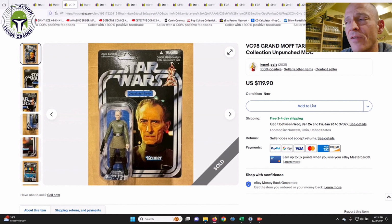But if you're into the TVC 1.0, this one last year was going 175-ish, somewhere in that ballpark, maybe plus or minus 25 bucks. But this one sold free shipping for 120 US dollars. So a pretty good deal, I think, for VC 98 Grand Moff Tarkin. And now's a good time to kind of fill in that hole if you're looking for that one, because that price has definitely really dropped here recently.